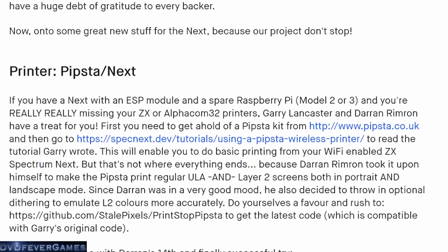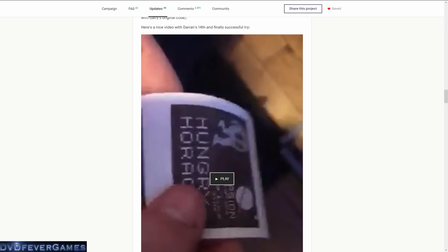Because Darren Rimron took it upon himself to make the Pipster print regular ULA and Layer 2 screens both in portrait and landscape mode. Since Darren was in a very good mood, he also decided to throw in optional dithering to emulate L2 colours more accurately. Do yourselves a favour and rush to the website listed to get the latest code, which is compatible with Gary's original code. Here's a nice video with Darren's 14th and finally successful try.